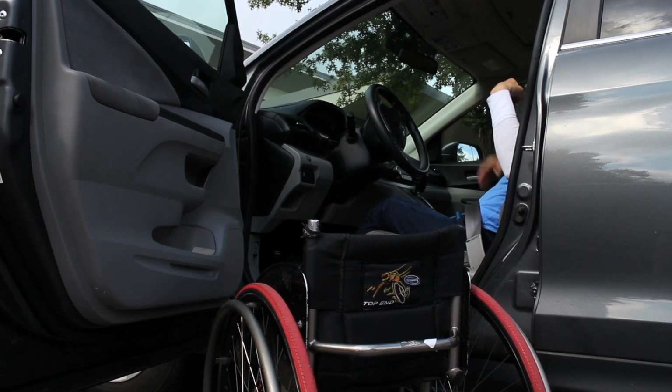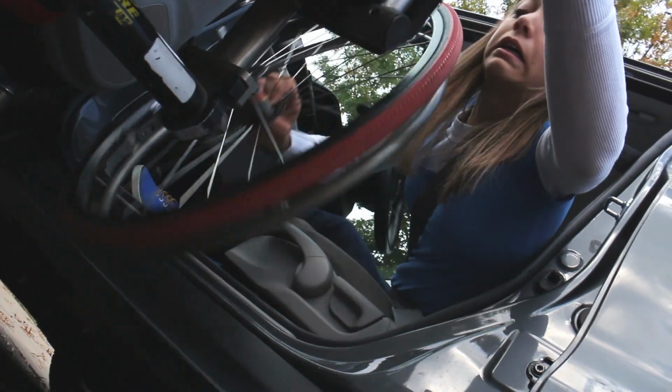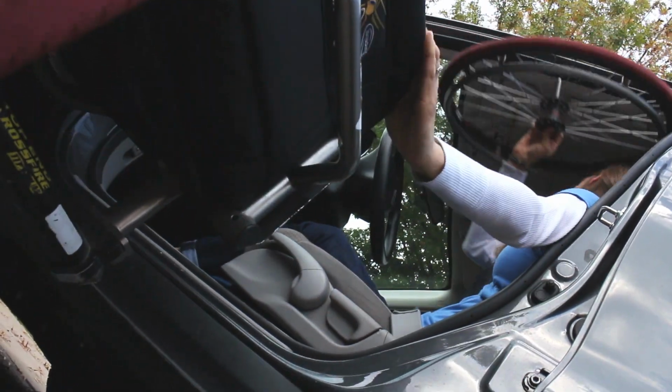Another step to consider when transferring into a tall vehicle is applying your seatbelt before you disassemble your chair. This will give you a little extra security when bending down over very hard pavement. Just like the many different methods to put your chair into your vehicle, there are even more ways to transfer yourself into your vehicle. I always look for a vehicle that has a handle or a grab bar on the driver's side as well as the passenger side.